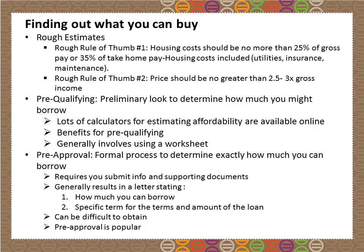Pre-qualifying. Preliminary look to determine how much you might borrow. Lots of calculators for estimating affordability are available online. Pre-qualifying generally involves using a worksheet.